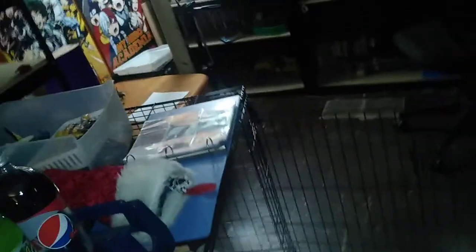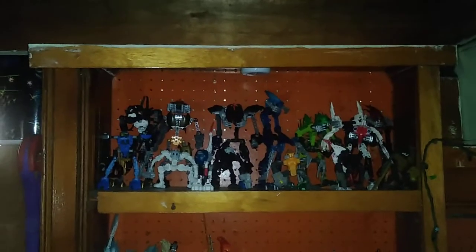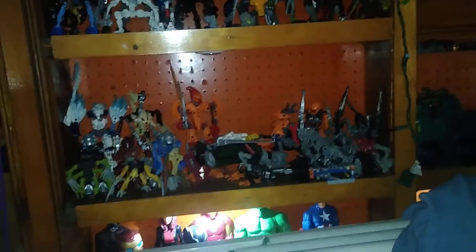Now I gotta move the dog crate. Next figures we have are my Bionicle figures. I've got two shelves in here. Up there is my Piraki Creeps from Bionicle plus my fast food toys. Up here is my random Bionicle shelf. Looks nice, right?